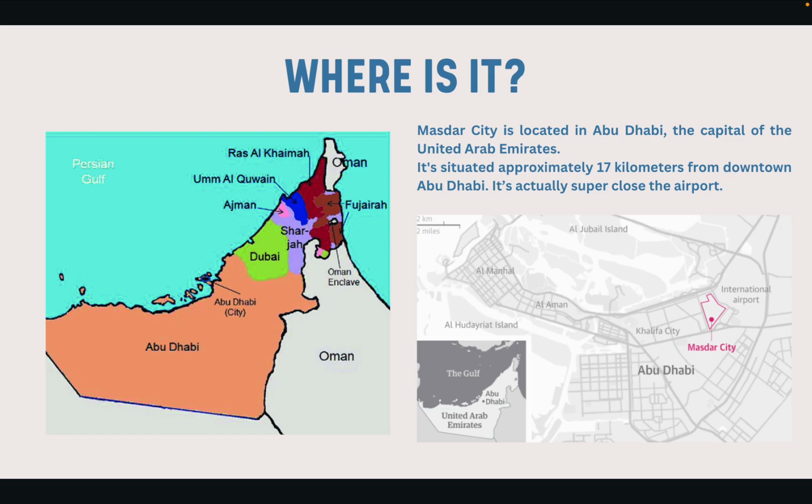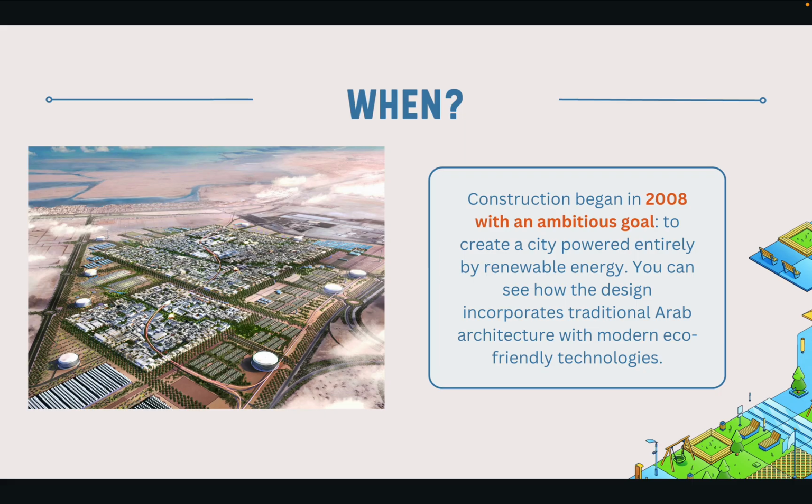So where is it? Yes, I already said Abu Dhabi, but that's the capital of the United Arab Emirates. And it's situated approximately 17 kilometers from downtown Abu Dhabi, and it's actually super close to the airport. When I say super close, it's literally next to it from the map you can see. And okay, so when did this all happen?